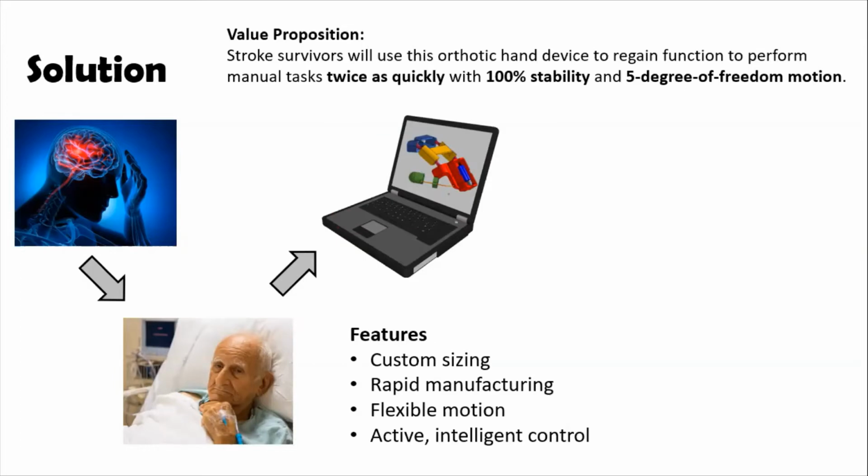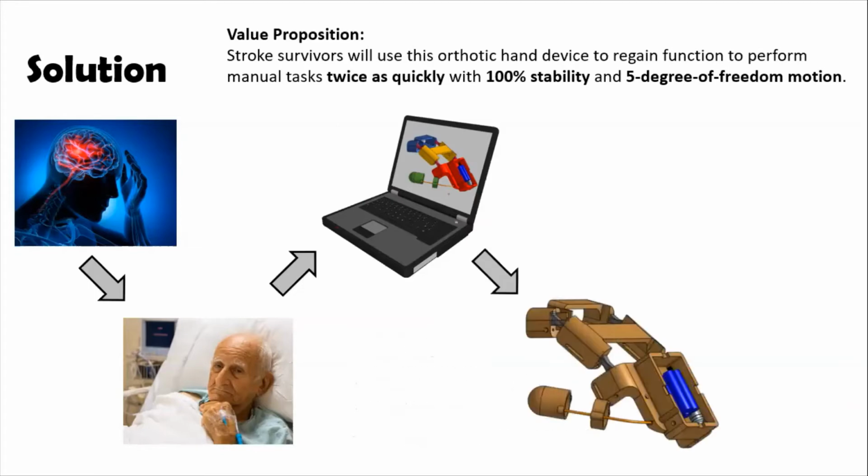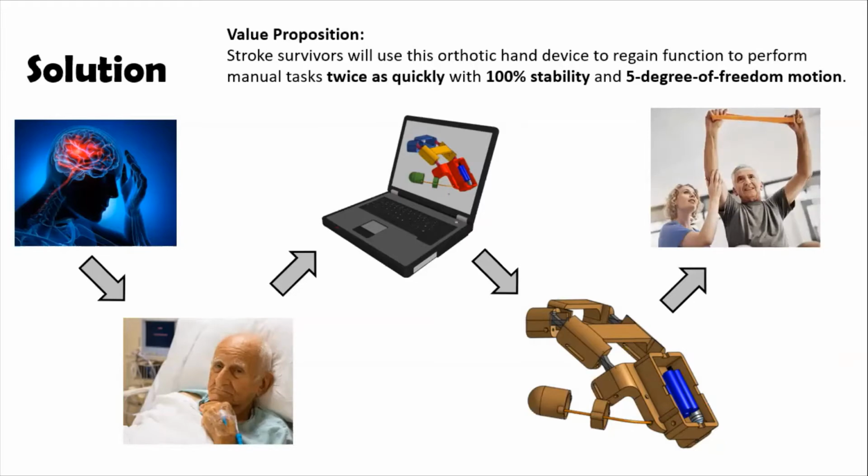A smart CAD package I made generates custom-sized part files that can be rapidly 3D printed, reducing the need for a skilled orthosis technician. Flexible joints will enable multi-axial mobility, and active intelligent control will provide the needed assistance for users to perform activities of daily living independently.